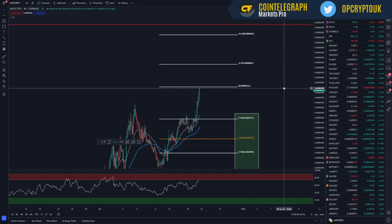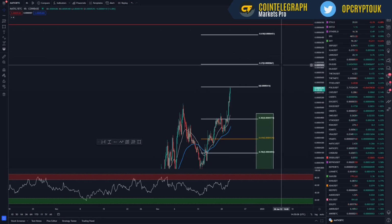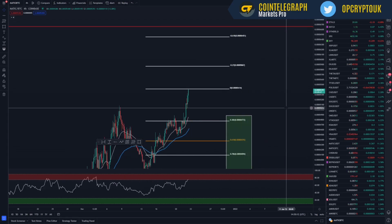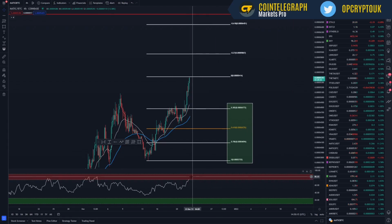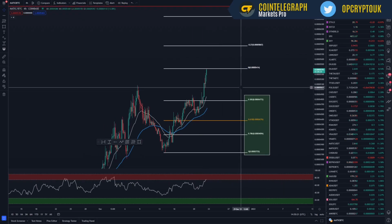And again, using that extension on a fib, if the market does just continue to push on, Bitcoin goes sideways, then you can look at 5,800, 6,400, and then we've got the all-time high at 6,600 Satoshis. Those are levels you could consider taking profit. Looking at RSI there on the 4 hour, it's getting to pretty much overbought territory, so just be wary of that. We could spin around very soon.